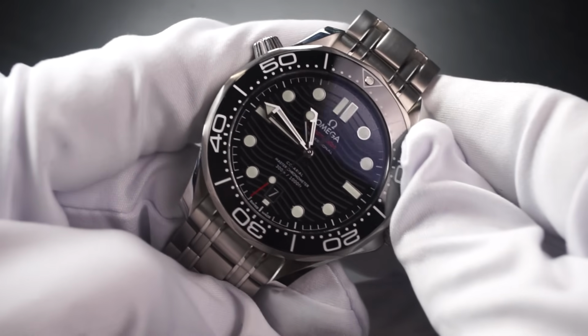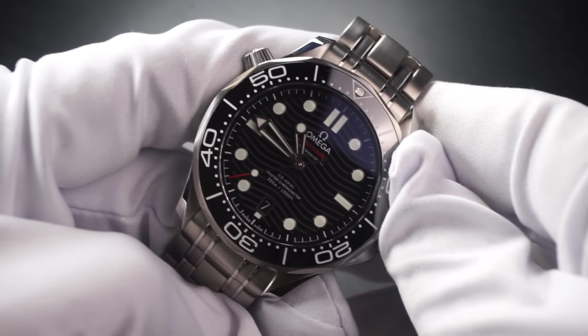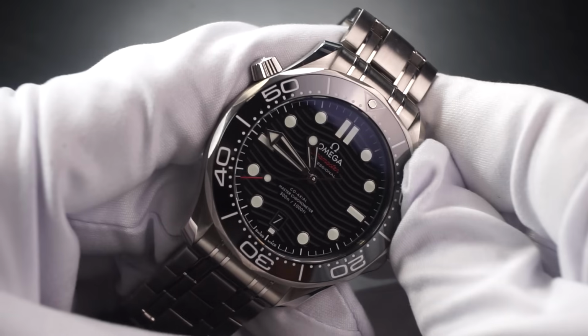The dial is one of those dials that has an incredible amount of depth, especially as it plays with the light. My camera really does not do this watch justice. I can't emphasize that enough. This thing is absolutely stunning.